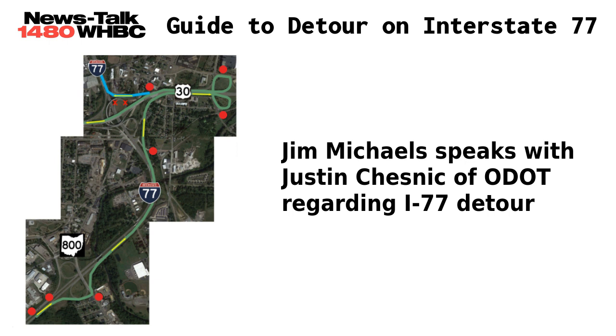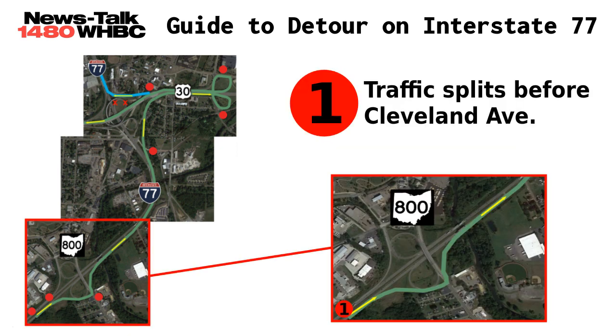Referring to the map that maybe folks on the website here could see, and the number 1 is where the traffic splits, right before Cleveland Avenue. So how's that going to work? You're going to set up concrete barriers there with signs, I guess? Yep, we'll have signs warning motorists a few miles to the south, so they'll be able to get familiar that a work zone's coming up.